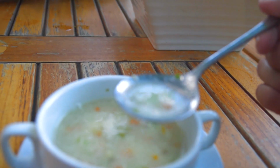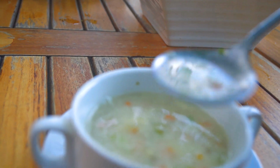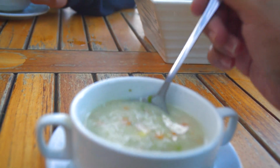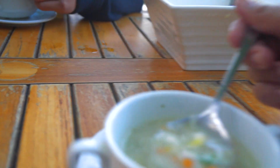Let me get more of this with the egg drop. Because it was piping hot. And it's just like, ooh, blistering hot. Better, no? Much better. Richer. It's richer. It has more taste. That celery taste is just kind of more in the background where I want it to be.